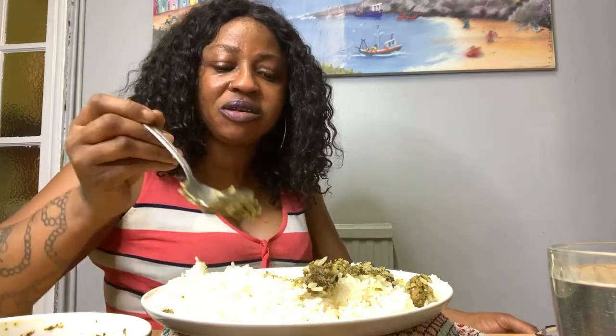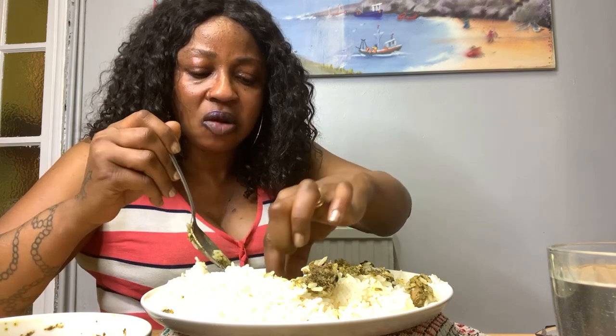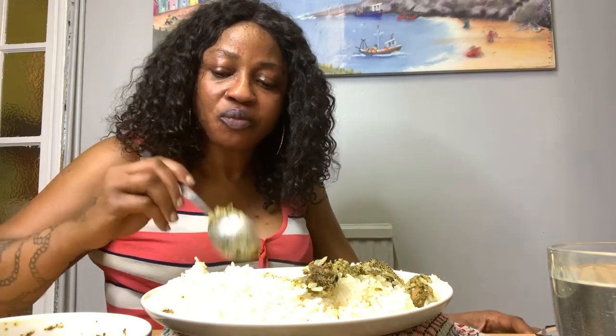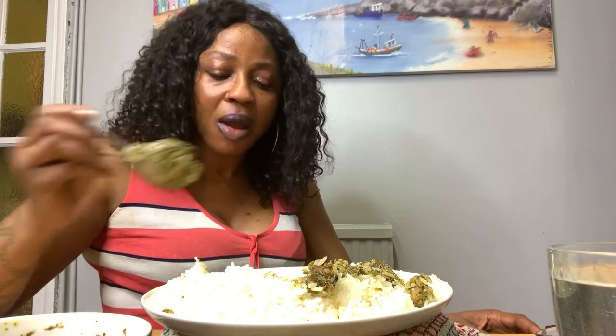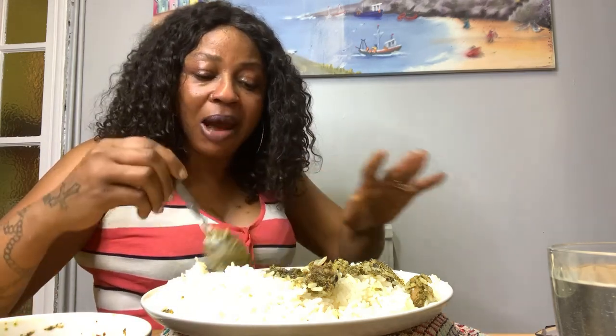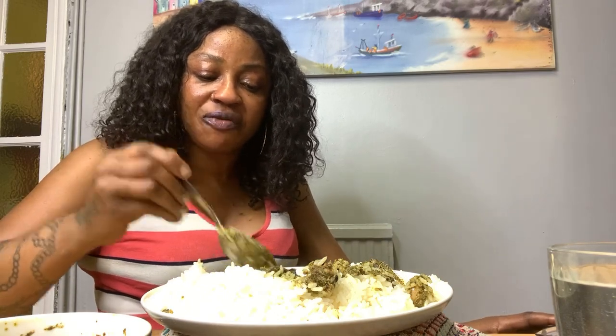This is how I fry my sardines. In my country, they call them langamina. And it's so good. No meat, only hard boiled chicken, and then my langamina, which is fried sardines.